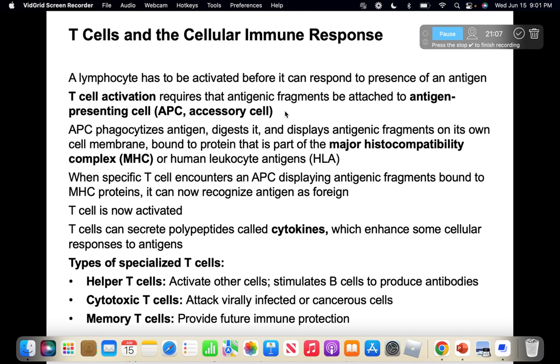Cytotoxic T cells attack virus or cancer cells. So think of this word: cyto, cell, toxic. So it's cells that have gone bad. It's your own cells that need to be destroyed. And then memory T cells remember the antigen that it got activated with, and it's looking for future infection or future cancers of those types of cells. And so this is how you're building your immune response, with those memory T cells.